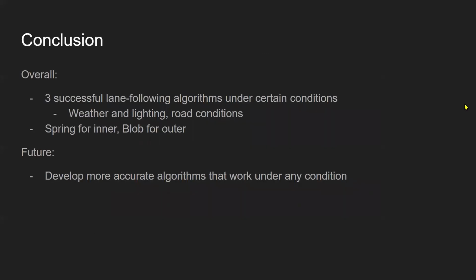In the end, all of our algorithms had at least one successful run through the course, whether they were altered due to the weather-related conditions or not. But we found that there wasn't one algorithm that worked completely untouched in any of the weather conditions. And we also found that we didn't have one algorithm that worked best for both inner and outer lanes. We found that the spring worked best for the inner and that the blob detection worked best for the outer. And so in the future, the hope is that the algorithms would be improved so that they would be much more accurate with more successes during testings, and that they'll also be able to drive at a faster speed.